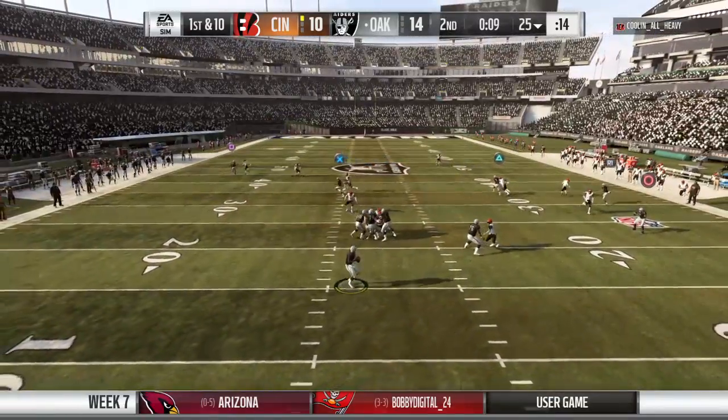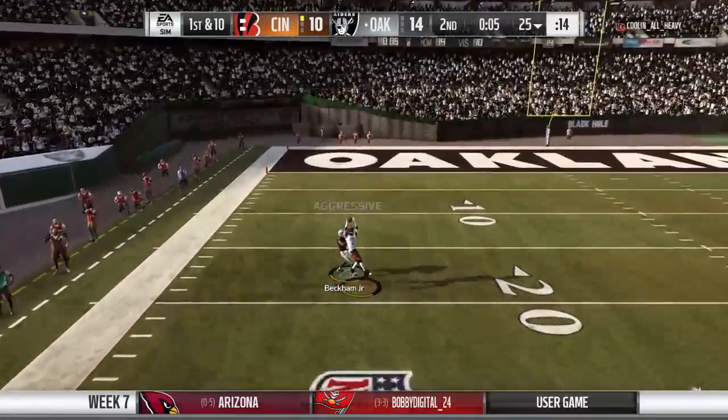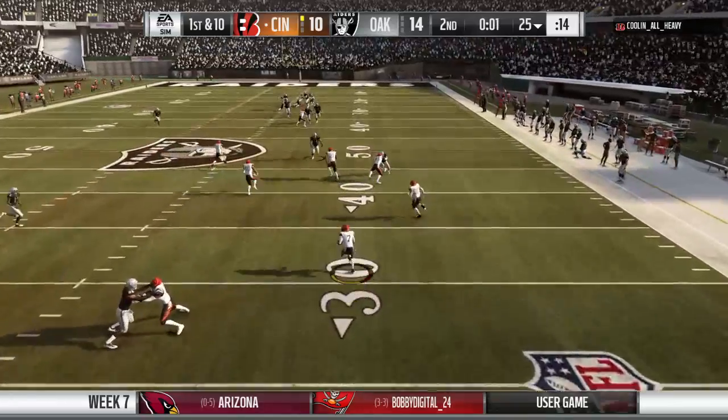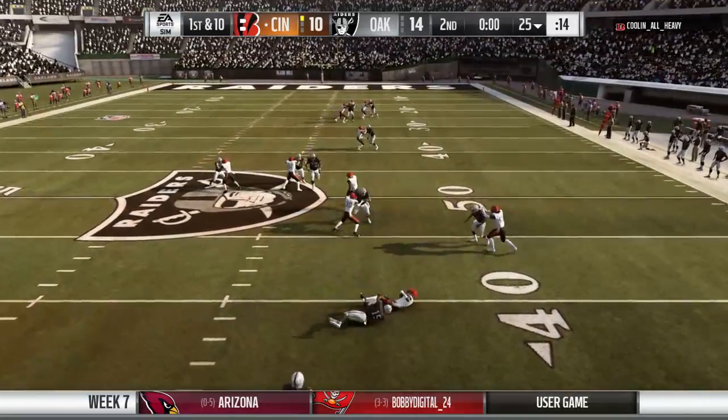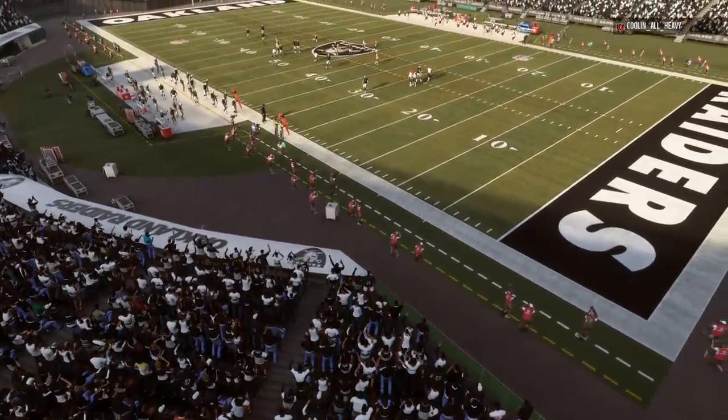Now Newton on 1st down. He's going to loft one deep left side here. And now this is intercepted. My goodness. Picked off at the 18. And he will be brought down as time has now run out on this first half of action.